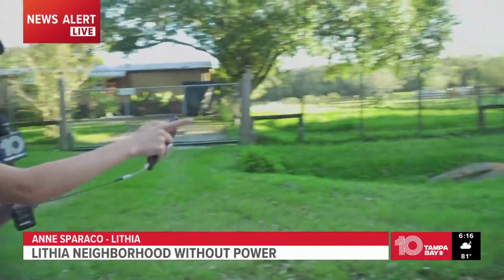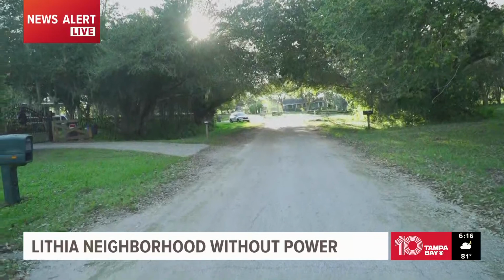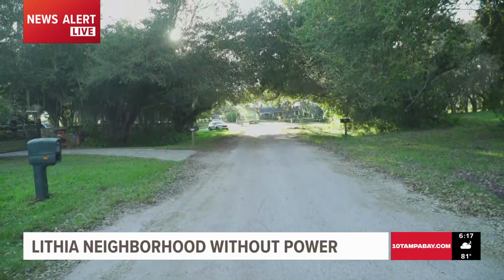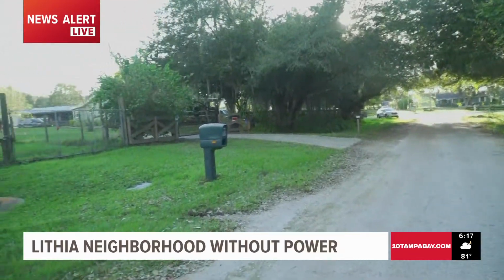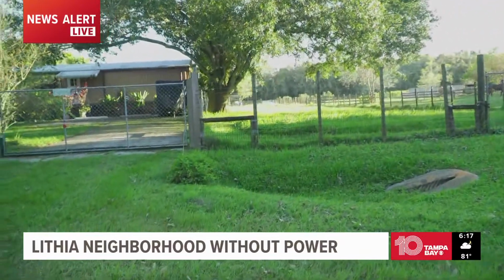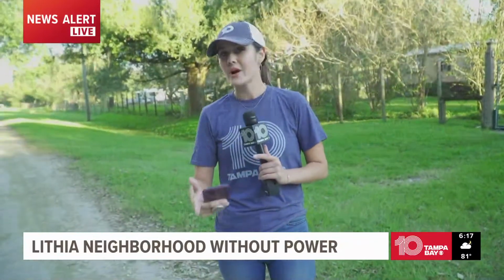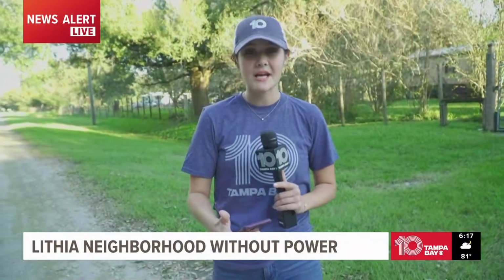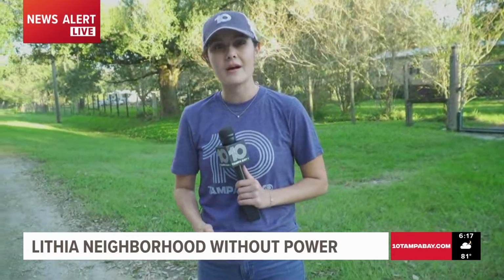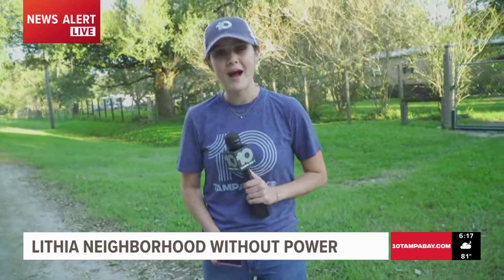All these people down this strip are without power, depending on these generators, which is why it's so noisy in this neighborhood. One neighbor says he stopped by his father-in-law's house because he heard the power went out. He's been cleaning up around the home all day, and he even had to throw everything out of the fridge. But he says he feels grateful compared to what could have happened in this area. On the way here, we also saw a lot of trees down on the telephone pole wires. So that's just a big cleanup effort that a lot of people in the area are still trying to do. Reporting live in Lithia for 10 Tampa Bay, I'm Ann Sparacco.